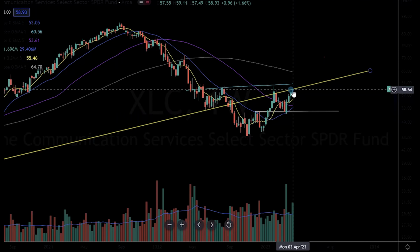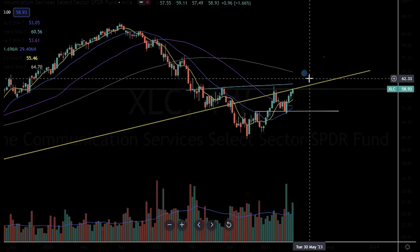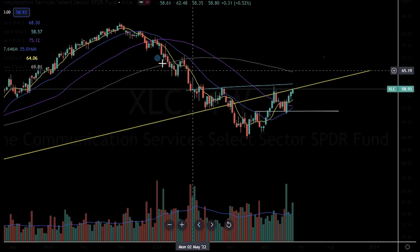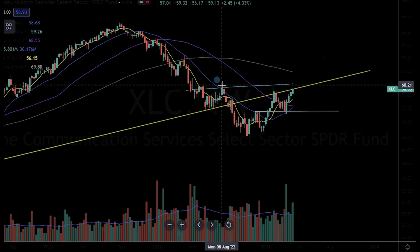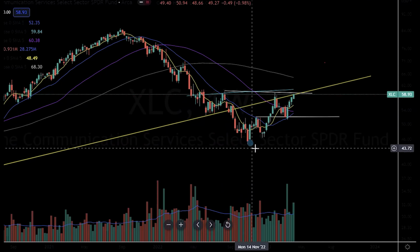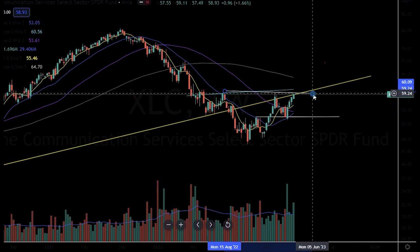Now, I am watching. I would love to see a little bit of a few weeks of consolidation before re-challenging a break of this key trend line. If you get a weekly close back above this trend line and start building a base above it, we could actually look for a long play in the communication sector and really potentially play this inverse head and shoulders pattern.